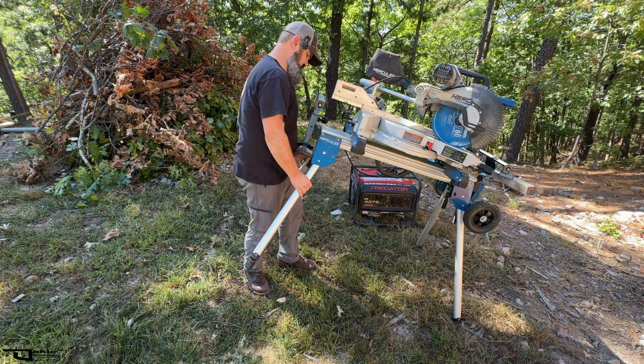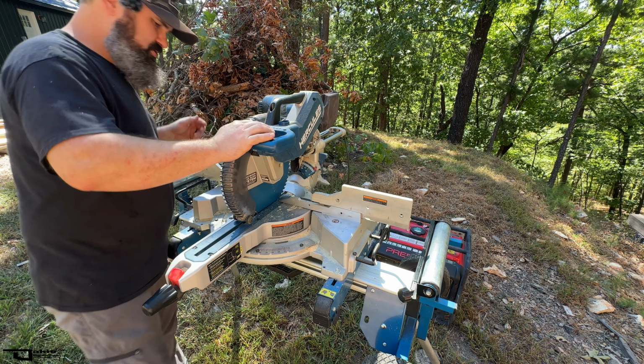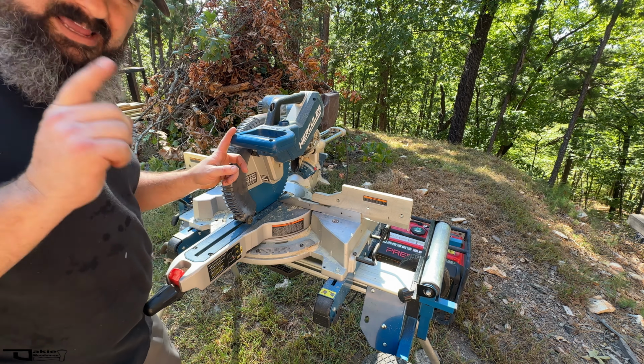This saw has been used for numerous furniture builds, doing trim, building my home, and all the rest. I do have a background in cabinetry and finish trim. I'm not an excellent finish carpenter, but I can get by.